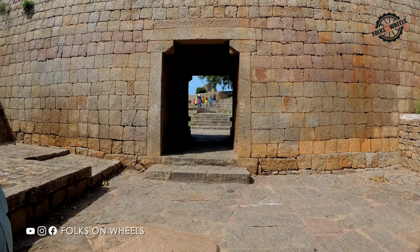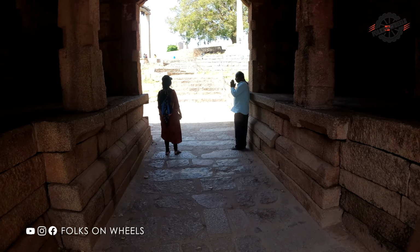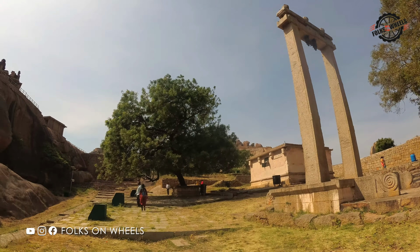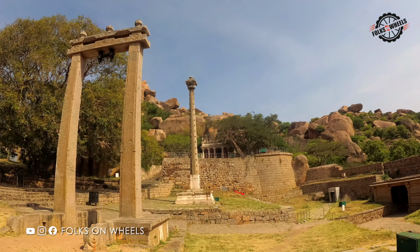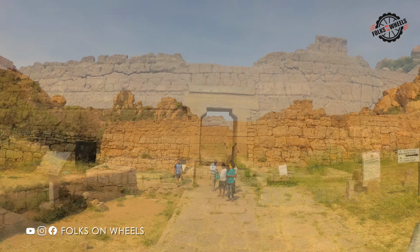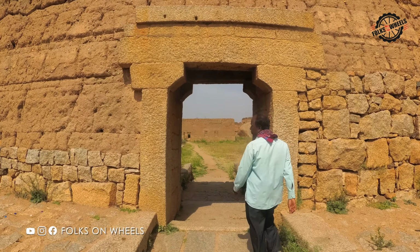As you reach the 7th level, you come to the main square, a place that seems to have been a hub of a lot of activities. Here is the main temple called EKNATHESHWARI temple, and close to it, an unmistakable pillar that was used for hanging swings. You will also see a huge singular pillar which is the Deepastambha or the lamp post. Another important and beautiful sight in this square is the stepwell, which used to be filled with colored water during festivals like Holi.